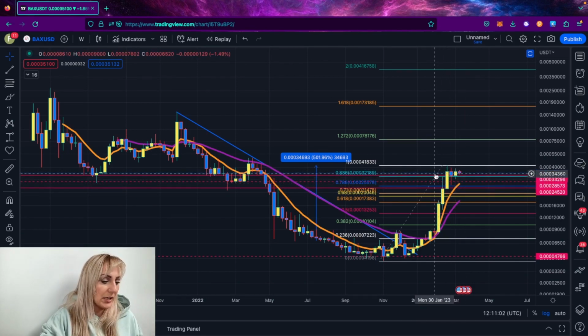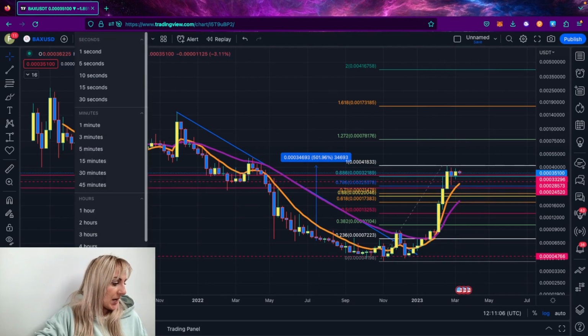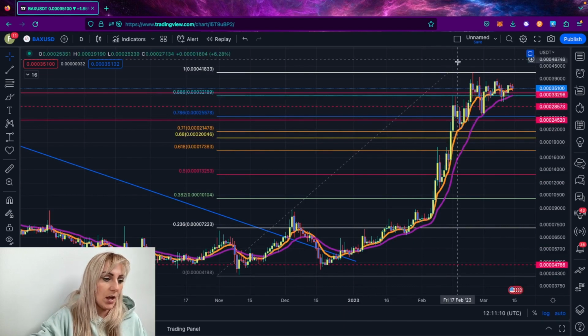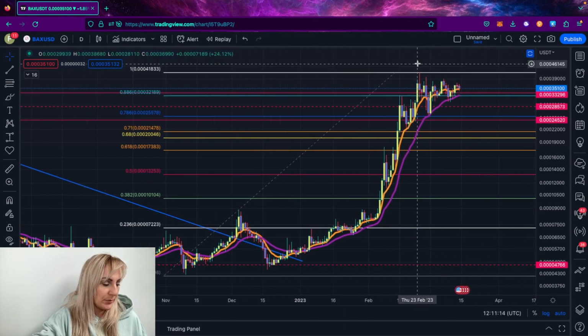First of all, it reclaimed a very important support. It's been holding now for weeks. Just zoom in here on the daily, it's starting to print a bit of a wedge.